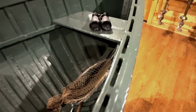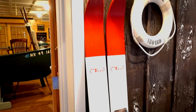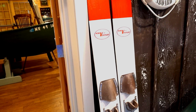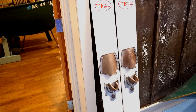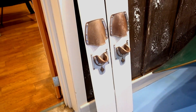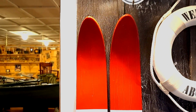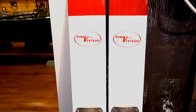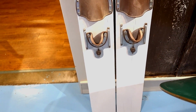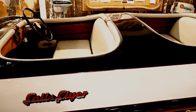I also like these old binoculars right here. In our previous adventure, we were cruising on Lake Pepin in Lake City, Minnesota, which is the birthplace of water skiing. We talked about the guy who invented it, and this is a pair of the very early skis from back in the day. Look at this little guy right here.